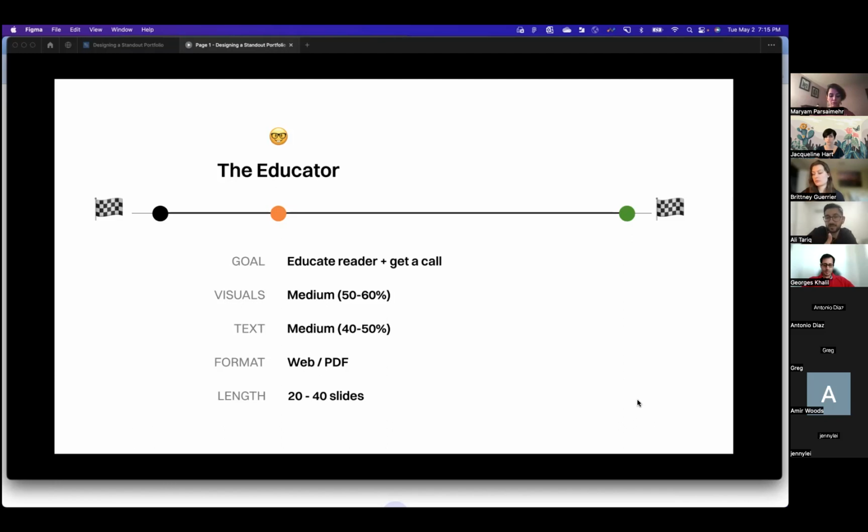And the reason why is because it's going to land in the hands of a hiring manager who's going to want to go through it and be able to understand the PowerPoint presentation without having you be there, right? So it has to be kind of self-explanatory. And at this stage, they've explicitly asked for a little bit more information. So in the educator type of portfolios, the visuals and the text usually are kind of 50-50, right?